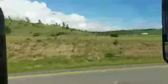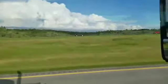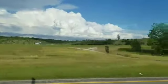Uh-oh. I saw my load shift when I was coming up this way. I hope it's not loose.